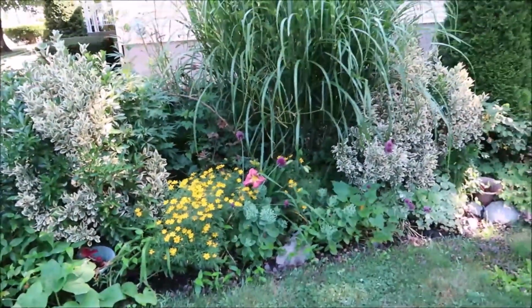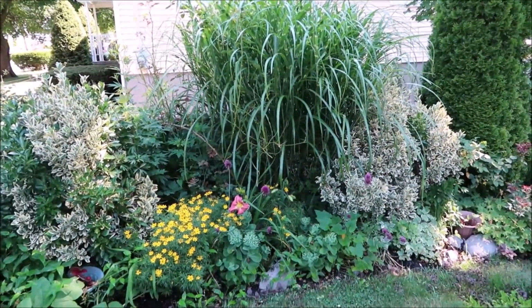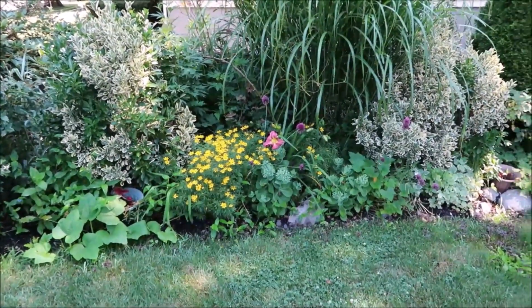I also have my zebra grass here, and it's growing in. It's huge.